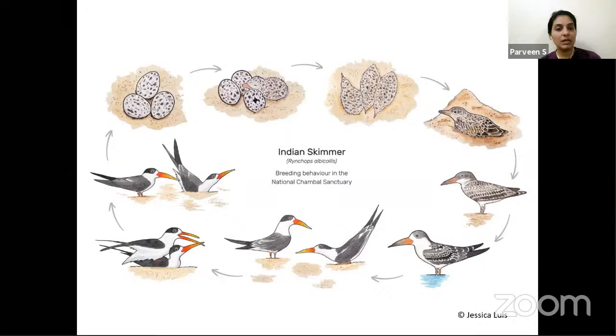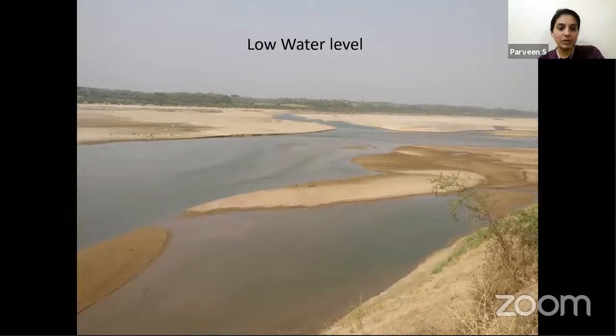So what happened that after the egg laying and before the hatching period, since the time period is quite big, 20 to 25 days of incubation, when the birds start nesting, actually the islands are quite isolated. But as soon as the summer peaks up and the water level keeps on decreasing, these islands get connected to the bank. And this is where all the threats come in the picture.